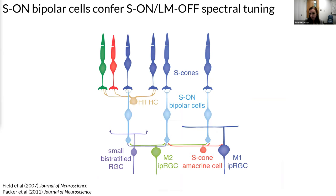So what effect does the S-on bipolar cell input have? We actually have next to no recordings of S-on bipolar cells in primate. However, we can infer quite a bit about their circuitry from recordings of their upstream and downstream neurons. That's the S cones and the small bistratified ganglion cells, respectively. The S cones receive feedback from H2 horizontal cells. These target S cones, but they also contact L and M cones as well. Then they feed back on the S cones, thus creating S versus L plus M cone opponency that's already present at the S cone output. Now, recordings of small bistratified ganglion cells confirm that cone opponency is conveyed through the S-on bipolar cell to the small bistratified, establishing much of their S-on, LM-off cone opponent responses. So we can expect the S-on bipolar cell to provide a similar cone opponency to the M2 ipRGC.